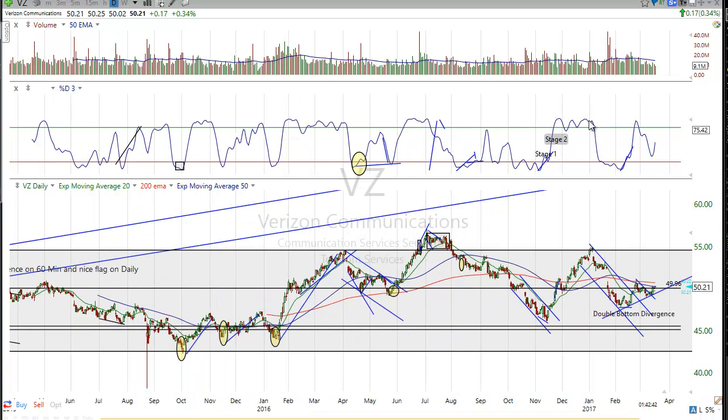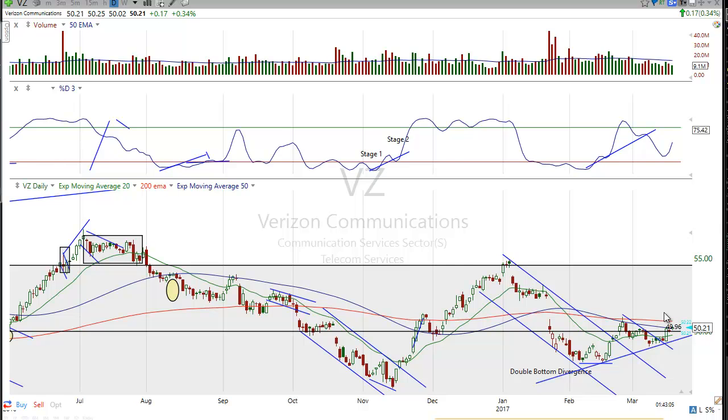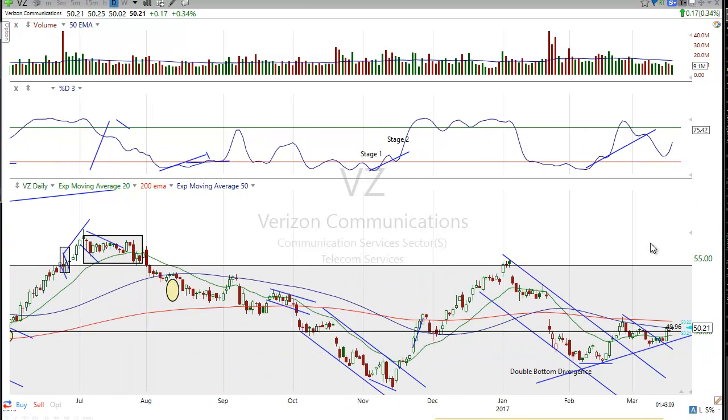You can see the nice turn back up here on the stochastics too. This was a nice divergence back here, but this is a nice turn back up. Remember, a divergence gives us that higher low, and we normally get another higher low. In this case, we kind of had one here, kind of popped. Now we pulled back. We're starting to put in another turn back up. Again, not much else other than saying, hey, I like this one better for the upside move versus a downside move.